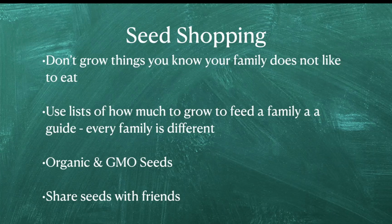So don't fret too much about buying organic. You certainly can. It's not going to hurt. But if you want to save a little money, you don't have to.